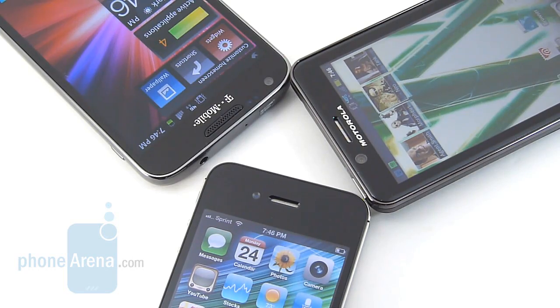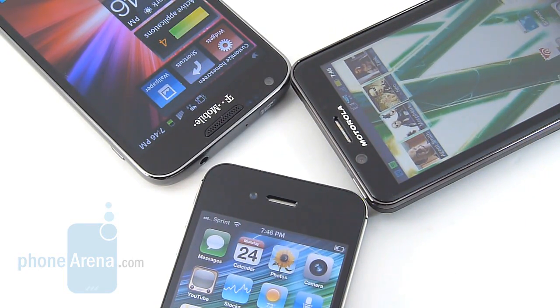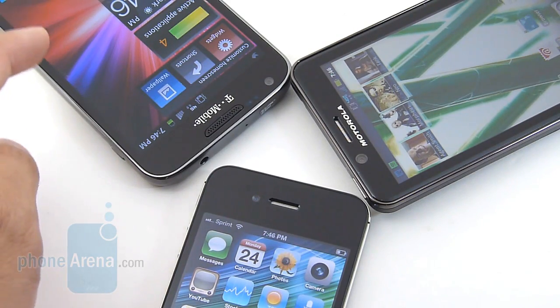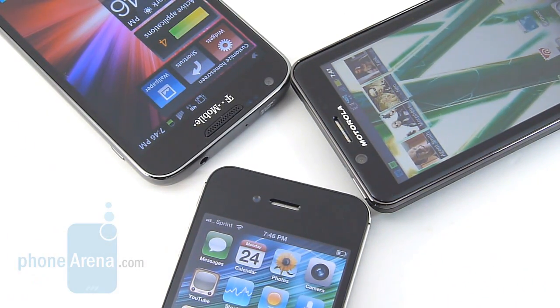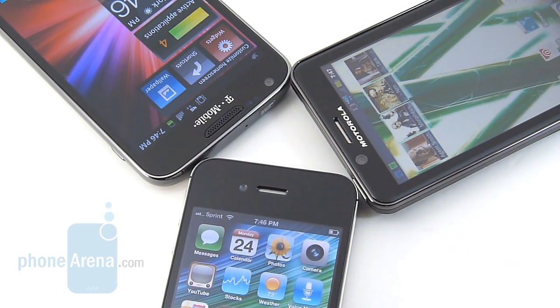Unfortunately, the Motorola DROID BIONIC fared the worst when it comes to battery life. Of course, being 4G LTE and all, it does drain the battery a lot faster than the other two devices. In fact, we were able to get 10 hours of normal usage. With the Samsung Galaxy S2, we were able to get a little bit over 11 hours of normal usage. And finally, with the iPhone 4S, we were able to get at least 1 day's worth of usage.